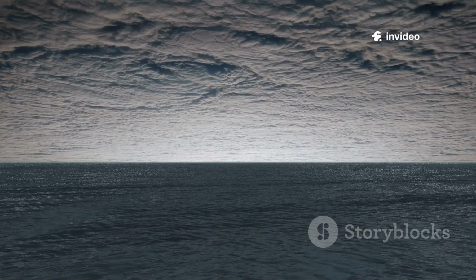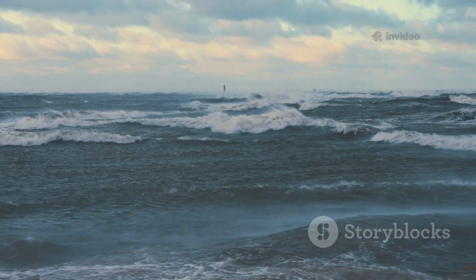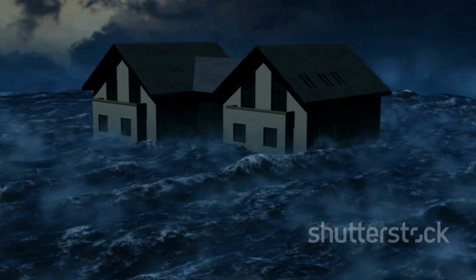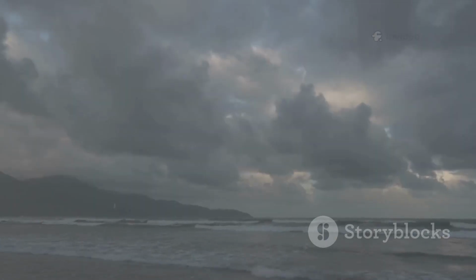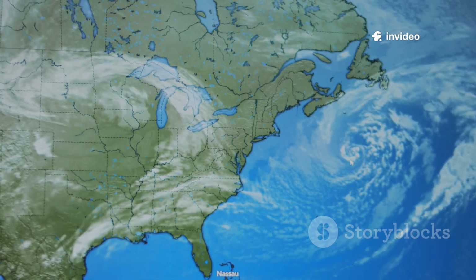The sky darkens over the Atlantic, and the ocean, once calm, begins to churn with a restless energy. For millions living along the United States East Coast, these are familiar signs. They signal the approach of a coastal storm. These powerful weather systems are a recurring feature of life, from Maine down to Florida.